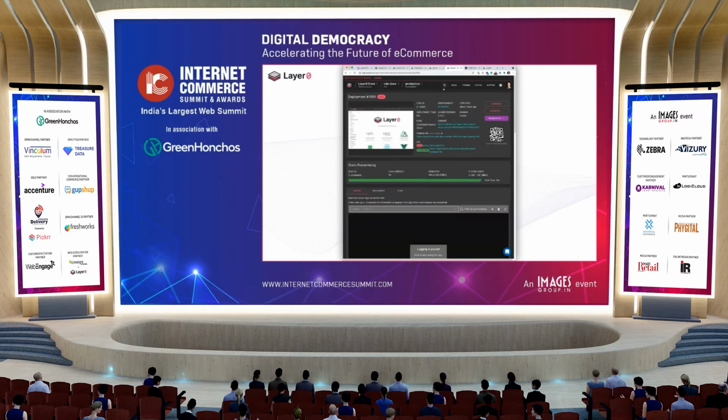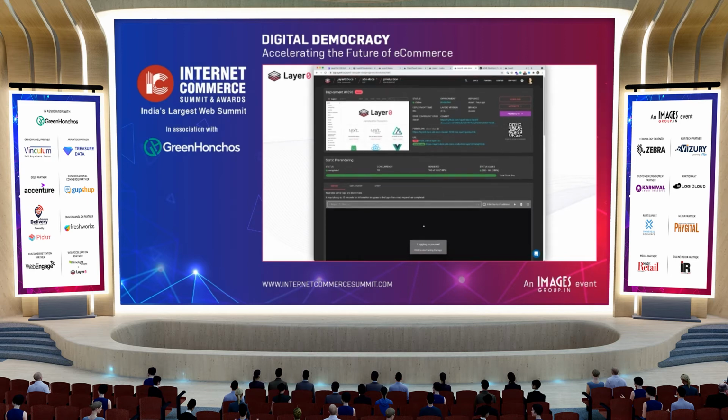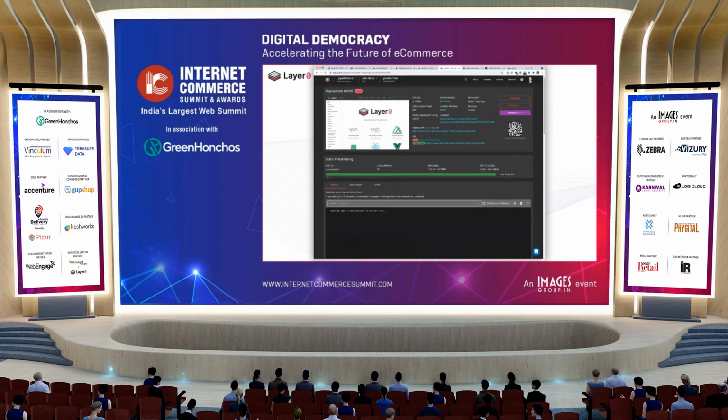Drilling into one of our deployments, we can very easily see some useful information about it, including the GitHub commit that created it. We have its permanent URL, and we can also very easily download it or promote it to an environment or open it in a mobile browser for testing. We can see the output of static pre-rendering used to warm and pre-populate the cache.